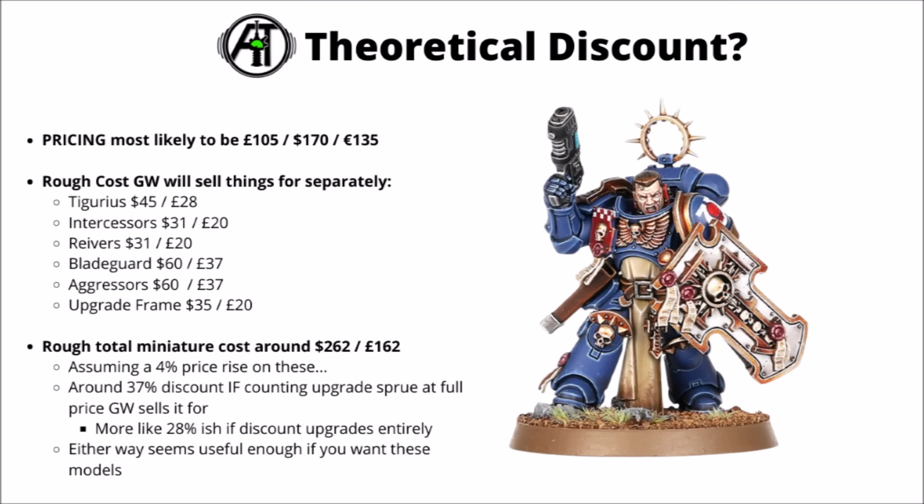For the discount in the box set, the pricing is likely to be £105 or $170 as mentioned, and here's the rough breakdown of how much the things will be sold for separately. These ones are pre-price rises, and going for half a squad for the Intercessors and Reavers. As a result, it looks like there's around about $262 or £162 in the box set, and assuming they rise by about 4% as Games Workshop said, it looks like compared with buying them separately, the box set will ultimately be around about a 37% discount if you assume that you wanted to pay the full price for that upgrade sprue and the transfer sheet.